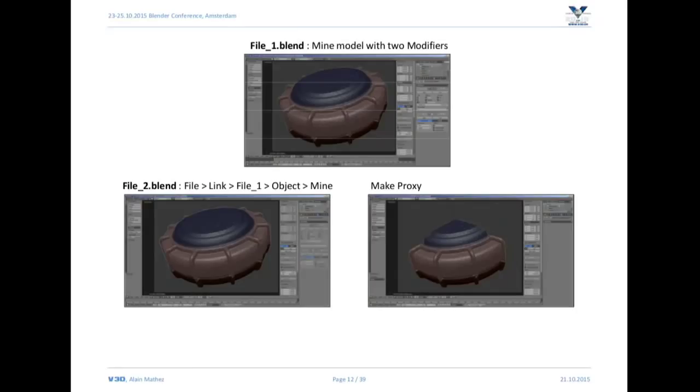I tested this with the latest Blender version. When you link an object between two files, you cannot move or scale it, it's just a fixed object. Then you make a proxy to be able to move or scale, and by making a proxy you lose the whole modifier stack. You just have to redo it. It's some surprise.